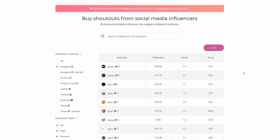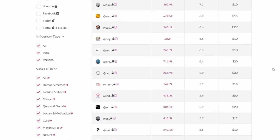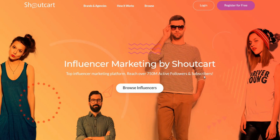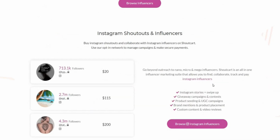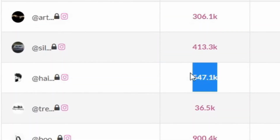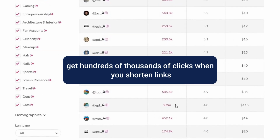With this, if you have $10 to invest, put it in one shout out. And if you start generating money, say $50 to $60, reinvest a little of that money into your other shout outs. The more money you make, the more shout outs you buy, and for larger pages. Because you're creating a snowball effect, you can purchase those shout outs every single day and get those people clicking on a regular basis almost instantly. As you can see, some pages have 700,000 followers, 400,000 followers, 500,000 followers, and some even have 2 million followers. It can promote to millions around the world and get hundreds of thousands of clicks when you shorten links.